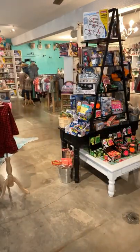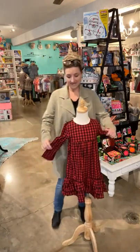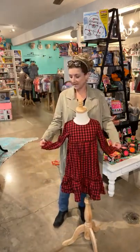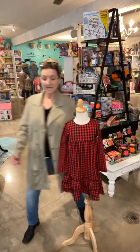Okay, we're doing this little dress for $30, guys. It is 100% cotton. It is out of the company Giftcraft, which is in Canada. And it is super adorable.